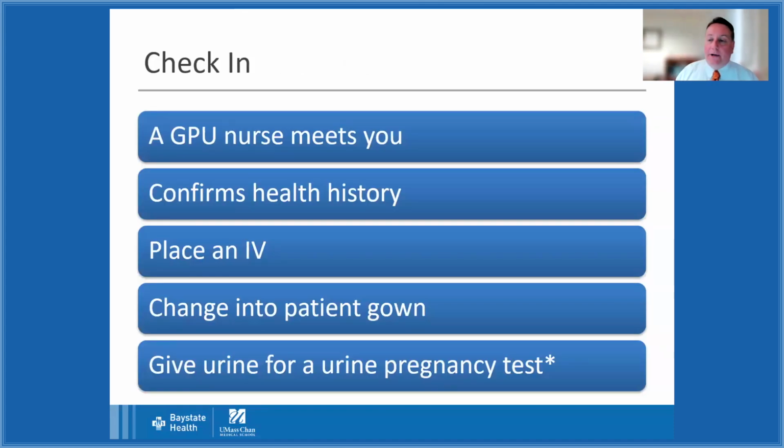At check-in, a GPU nurse meets you, confirms your health history, places an IV. Then you'll change into a gown, though you might have changed into the gown before the IV. And for some procedures, we do want to make sure that patients are not pregnant. And so we may ask you to give a urine sample. Some procedures, we don't need that. Some that we do. So for a lot of patients, that's the only test they need. If you need to do blood work ahead of time, we will make that known to you well ahead of your procedure.